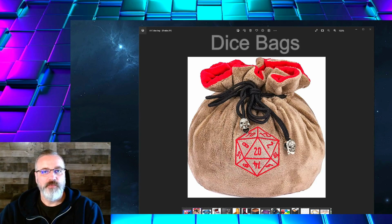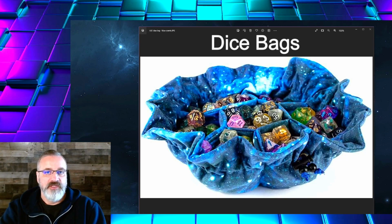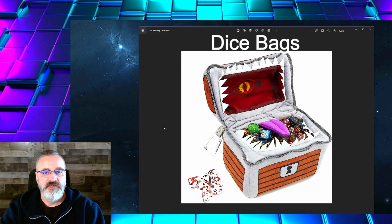All right, first up, we have dice bags. There's a lot of different types of dice bags that you can get, but it's a great idea for someone who has a lot of dice and is looking for a place to store them. This one right here is a pretty simple dice bag with a single pouch. They come in all sorts of designs. Here's another example of a dice bag that actually has subdivided sections. So if you wanted to sort your dice by color or dice type, this is a great option.